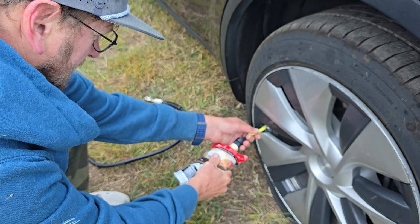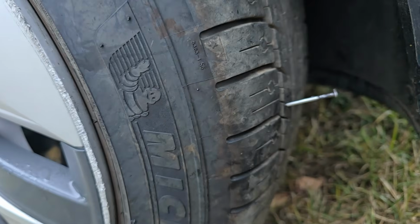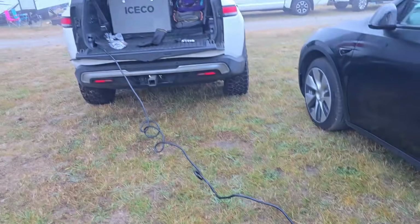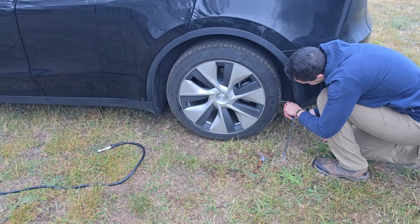A Rivian bailing out a Tesla. Oh my god. Okay, here you pull that out. Using the Rivian air compressor to fix a tire.